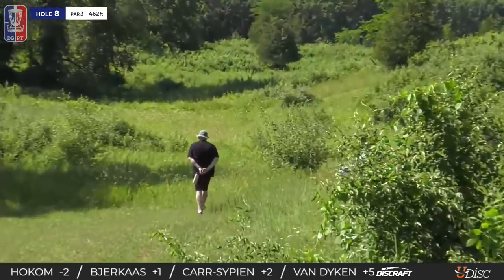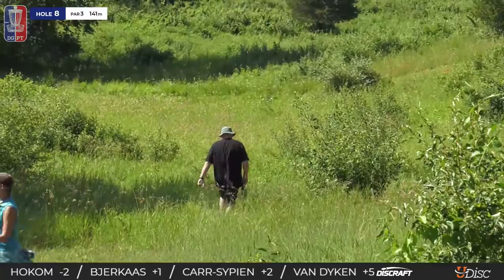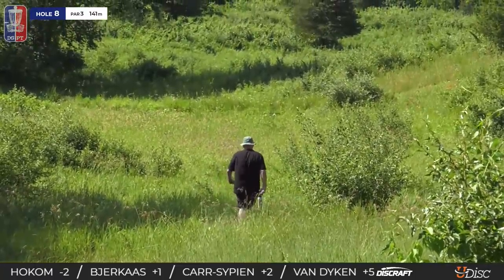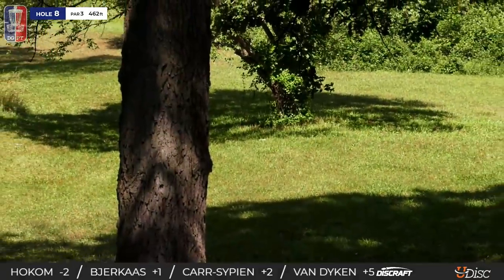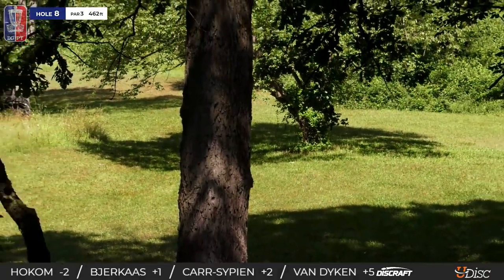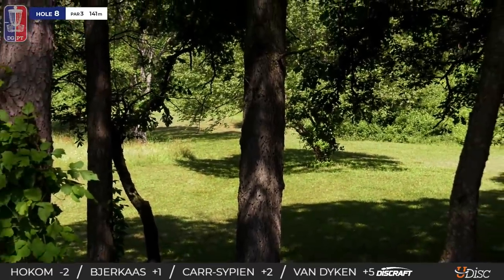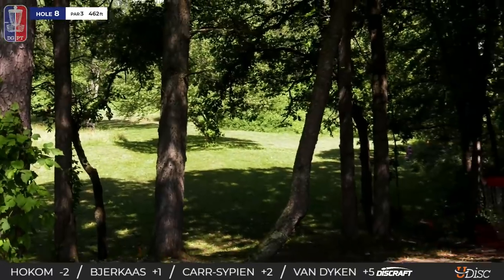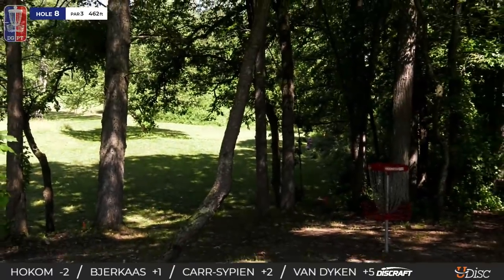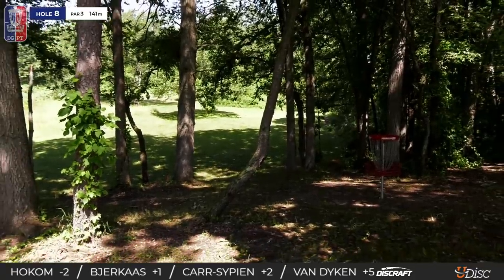Well, she went forward, but forward really isn't that great because the basket's left. So she threw to where it looks like somebody's going to go help spot her disc, but there's not going to be a route into the basket. She's not getting up and down from there. Wow. Unless she can make a long, long putt. But that's a big if.